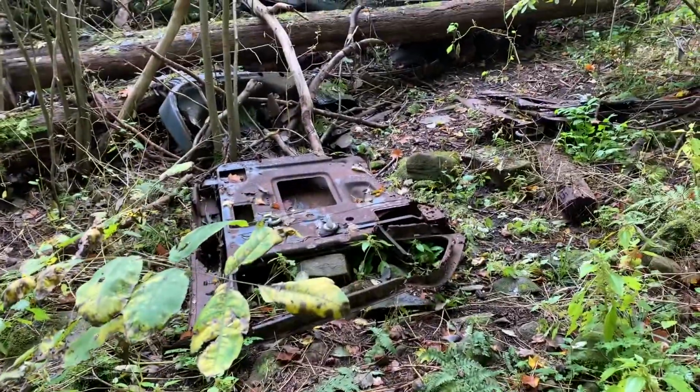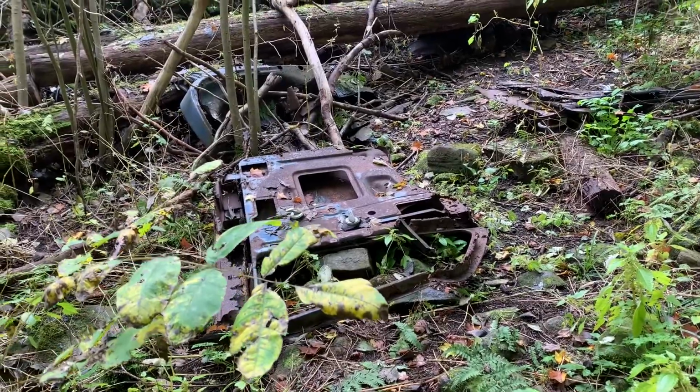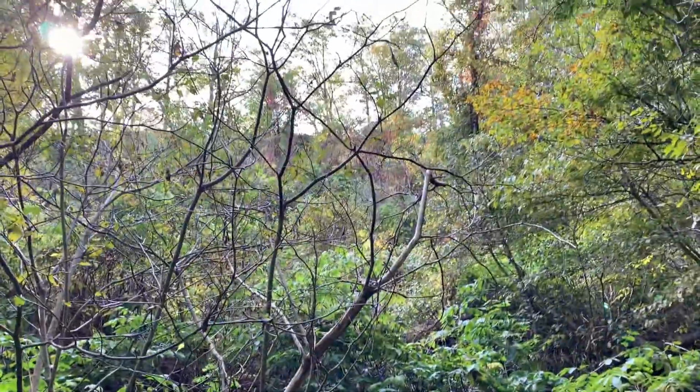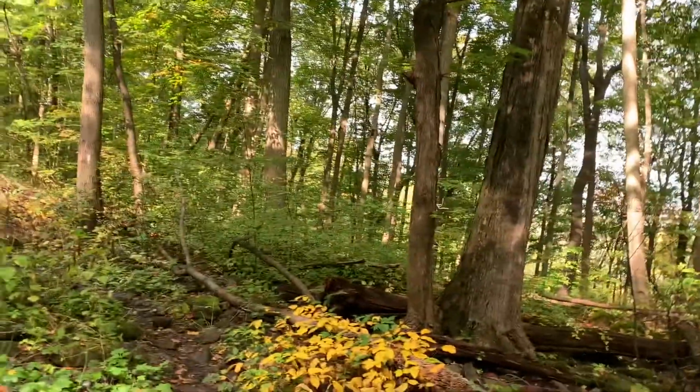All right, another car, or part of a car, on the Bruce Trail. Maybe it came from way up there. Maybe someone drove it somehow through here. We won't know.